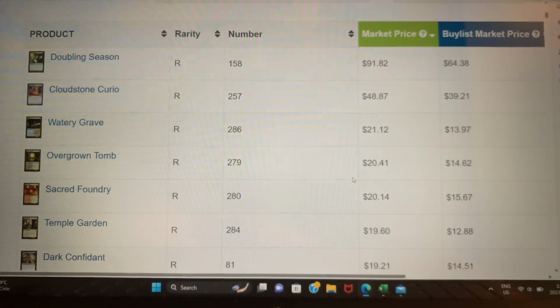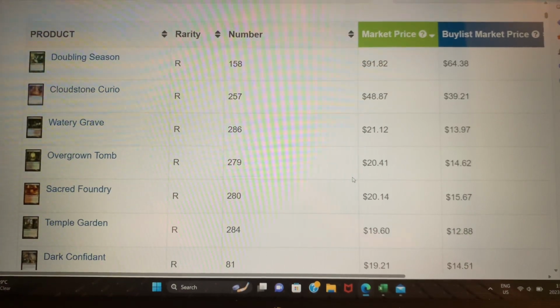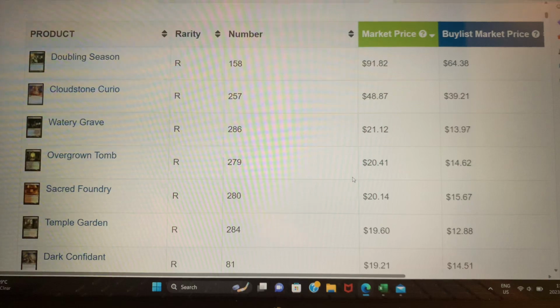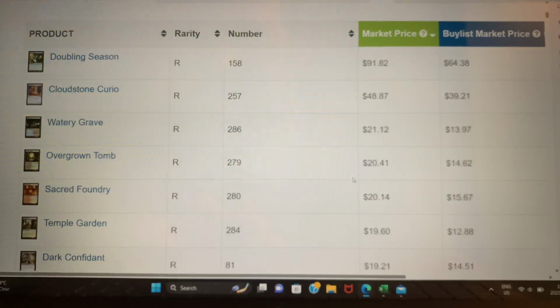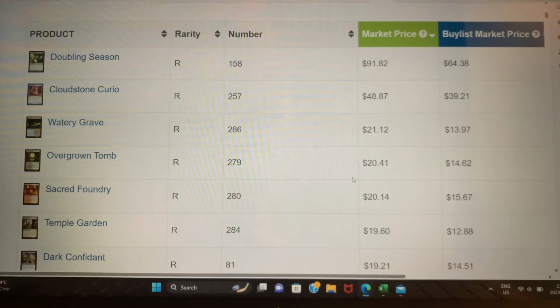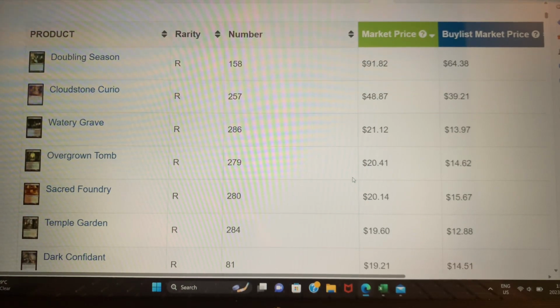Doubling Season, I pretty much expect. Now, I don't know how many of these doubling effect cards they're going to put in, because they have Doubling Season to hit, Primal Vigor to hit, and Parallel Lives. And they really should hit Parallel Lives for sure. Doubling Season would make sense because it's been a few years. It was Double Masters original, so it's like 3 years.